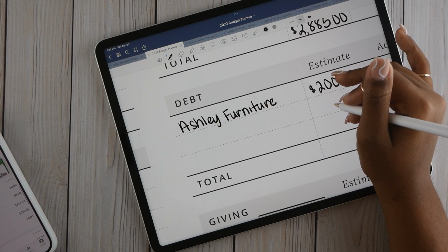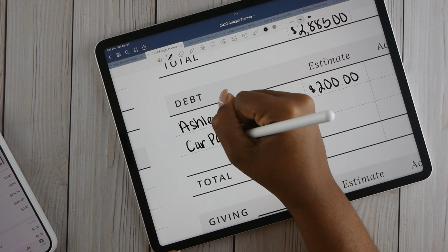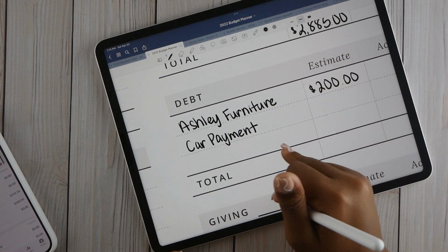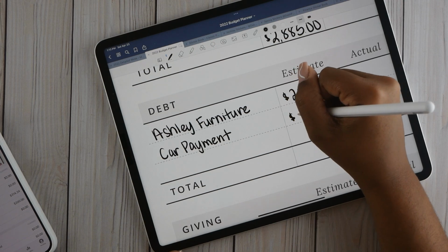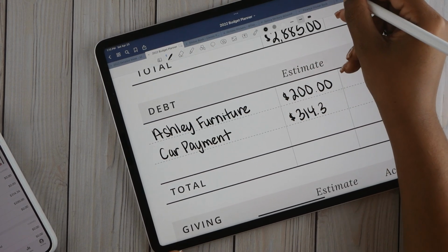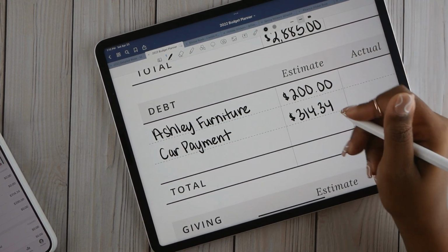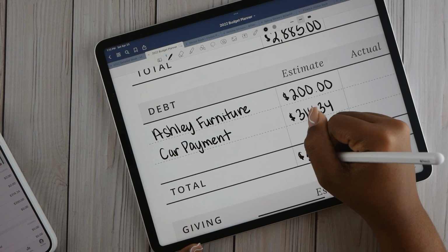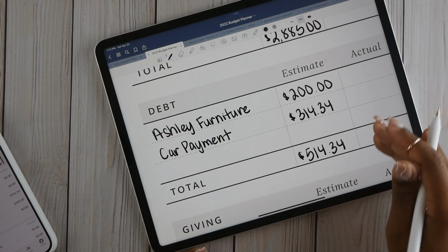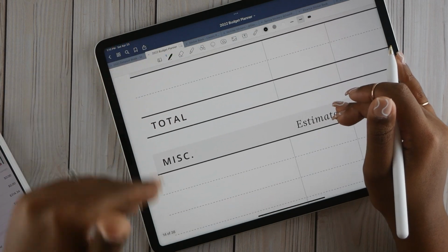We also have another debt to pay, which is our car payment. We have three cars technically. Two are paid off and one is recently financed. And so we pay $314.34 for our newest edition. And so that is going to be a total of $514.34.